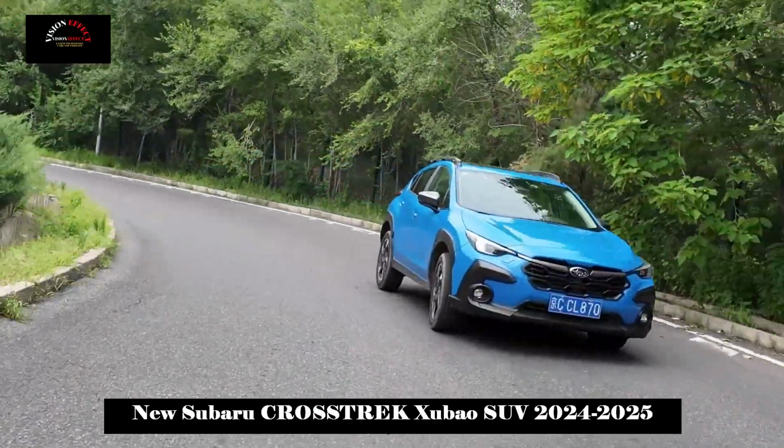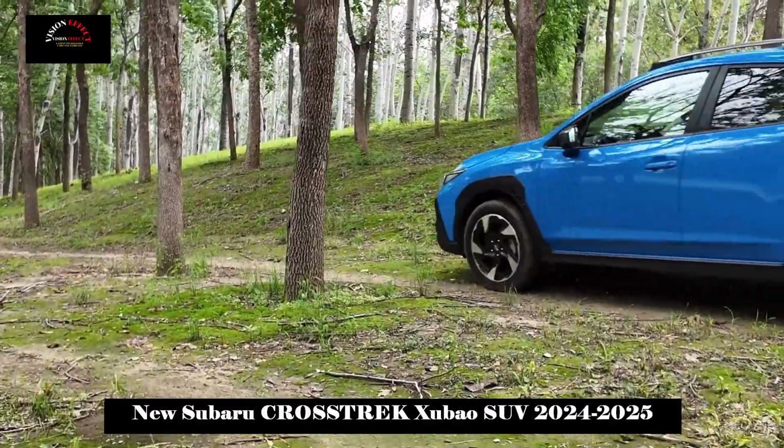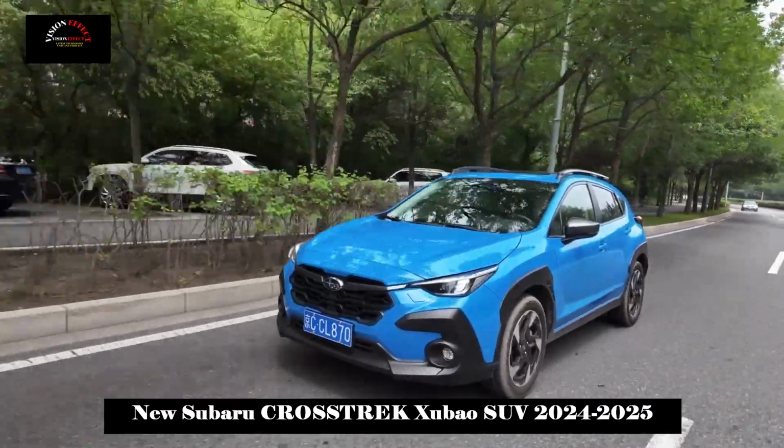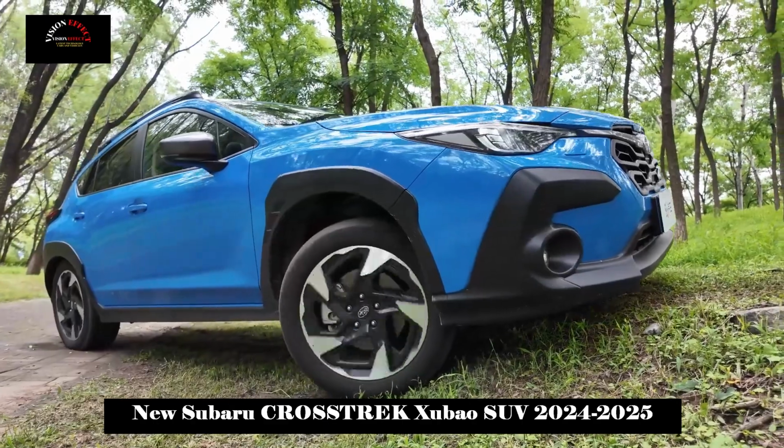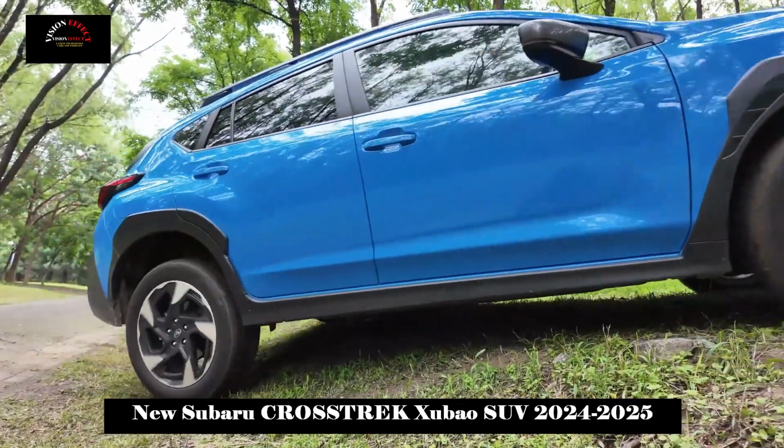In actual driving, the performance of the front of the car is relatively flexible, the steering wheel is sensitively steered, and the cornering limit is high. When you need intense extreme driving, it can bring you enough fun.